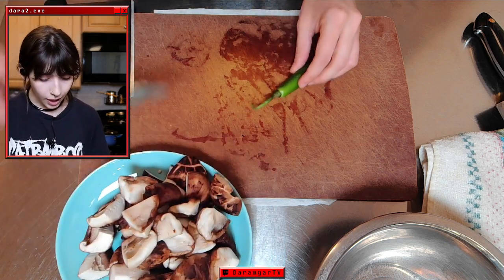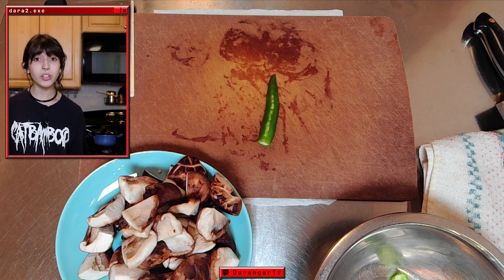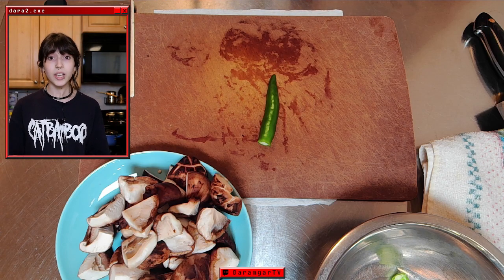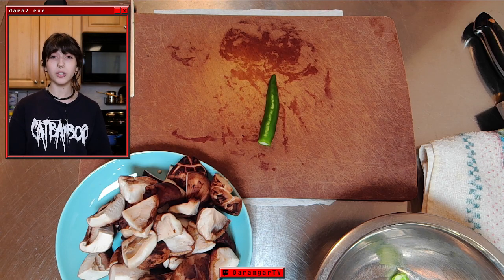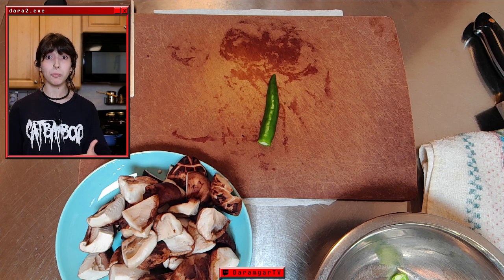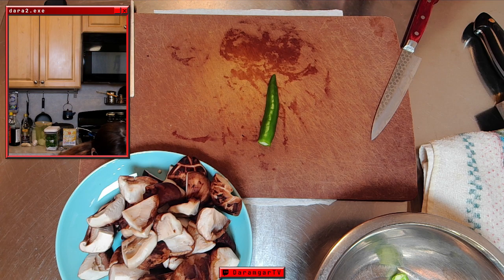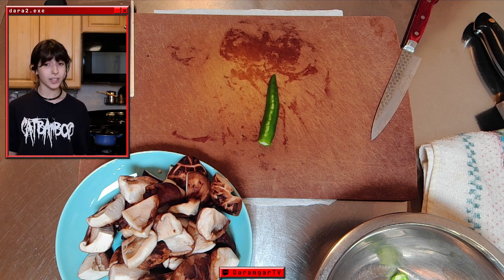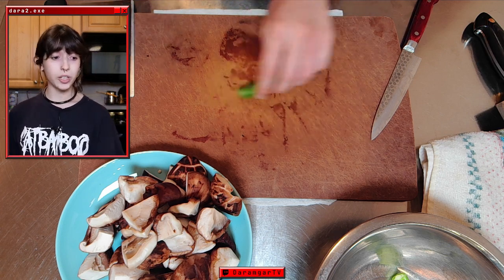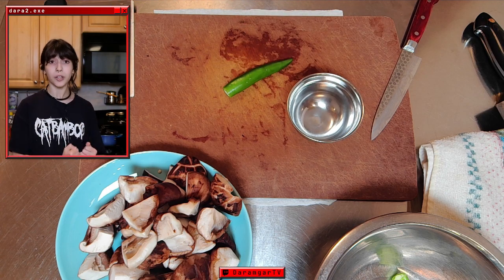Okay, next I have this lovely Serrano chili. And again, everybody, is it traditional to use Serrano chilies in Chinese food? The answer is no, not at all. But you know what? At the end of the day, that's okay, because spicy chilies, for the most part, are fairly interchangeable. Okay? So you don't have to be super 100% authentic. You don't have to get the exact kind of chili. We're still going to be including it. We're going to be using it because that's what I already have at home. And that's what it means to truly cook at home.